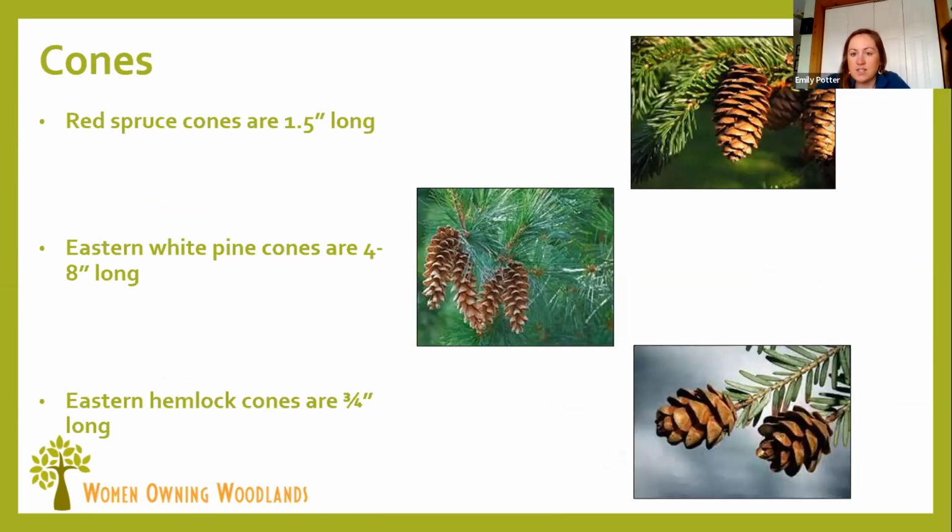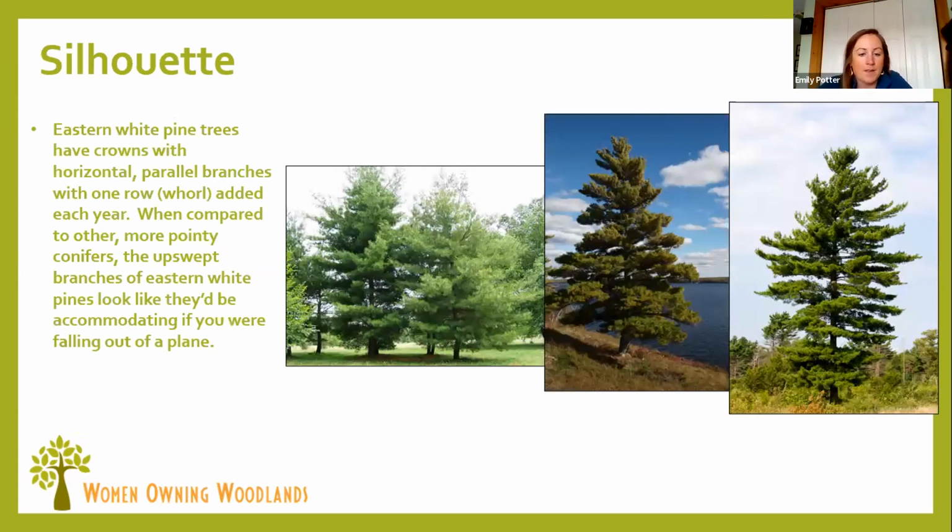So the cones of these species all differ in size. One thing that they share is that they're pendant, so they dangle on the branch, which is different than balsam fir, whose cones stand upright on the branch. So red spruce cones are just 1.5 inches long. Eastern white pine cones are 4 to 8 inches long, and eastern hemlock cones are 3/4 of an inch.